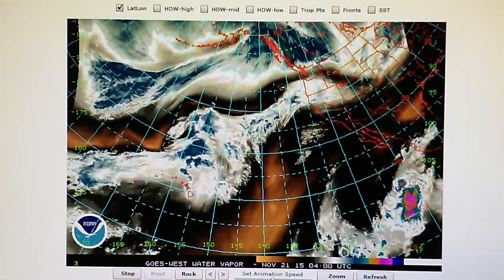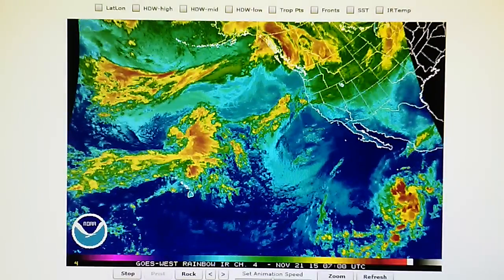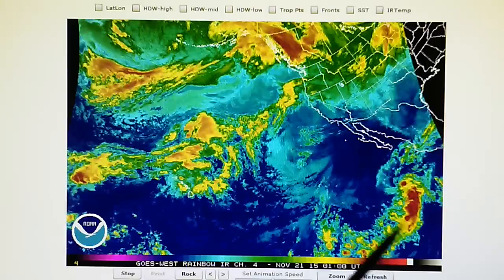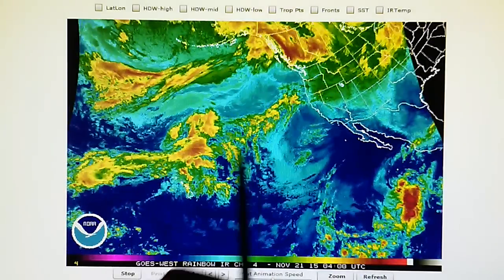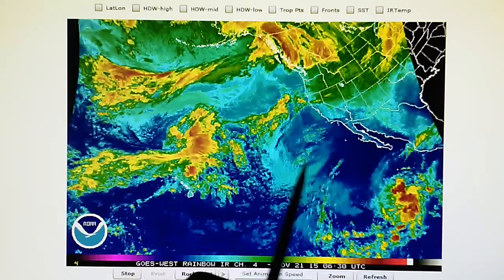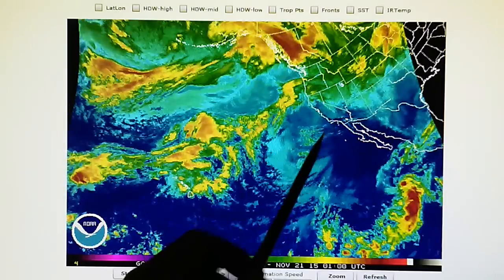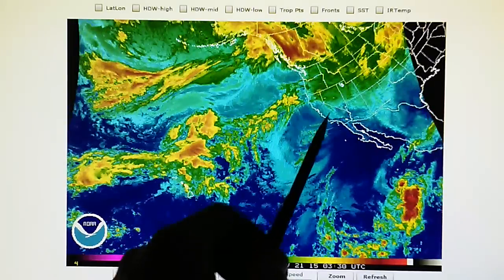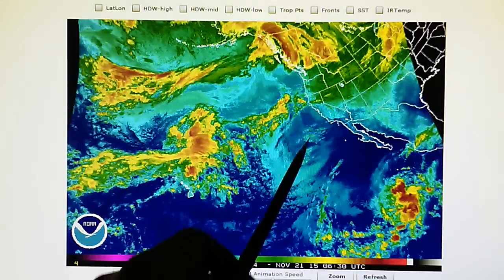All right, let's go look at the infrared loop, and we can see the intensity of those thunderstorms there that make up Rick. We also see the eastbound movement of this moisture field. Today we had a lot of chemtrails in Southern California because of this very, very minor area of moisture that's moving into the area. I don't fully understand why they would chemtrail our skies so much over such a small amount of moisture right here.